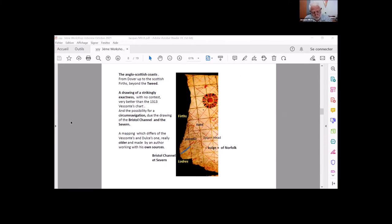A focus on the Anglo-Scottish coast from Dover to the Scottish Firth, beyond the Tweed: a drawing of a striking exactness with no contest, much better than Vesconte's chart, and the possibility of a circumnavigation due to the drawing of the Bristol Channel and the Severn on the west coast. Here is a drawing which differs from Vesconte's and Dulcert's charts, really older, by a chartmaker working with his own sources.